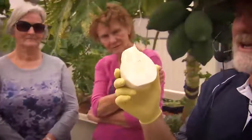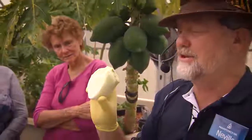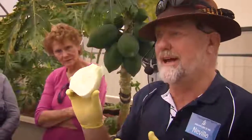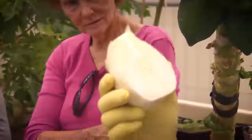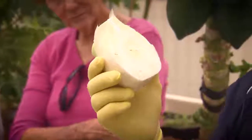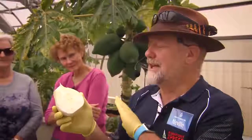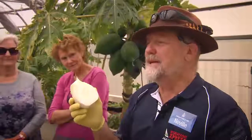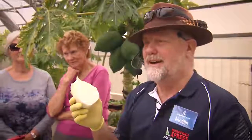So what I've just done here is to cut that in half, and you can see that it's almost like leaves unfolding like an onion. Now, every part of this particular bulb is edible. And if you've never tried this, can I suggest that you go down to the shop, grab one, slice it up very finely, mix it with a bit of lemon juice, a spot of salt, and that's it.